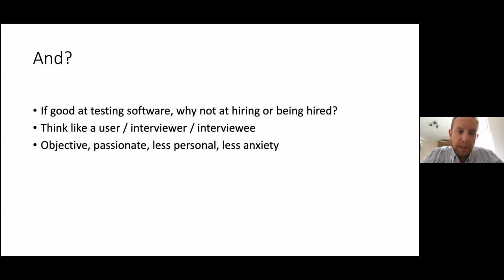You can still be passionate about what you do, but at the same time, it's less personal, because you're taking on a role, if that's how you view it, rather than it being personally you. And in doing so, hopefully you'll have less anxiety about the issue.